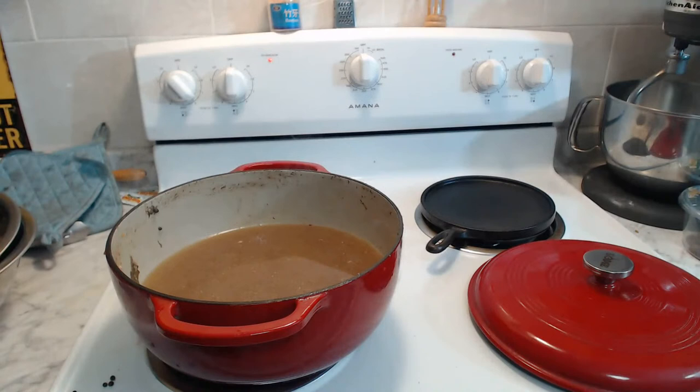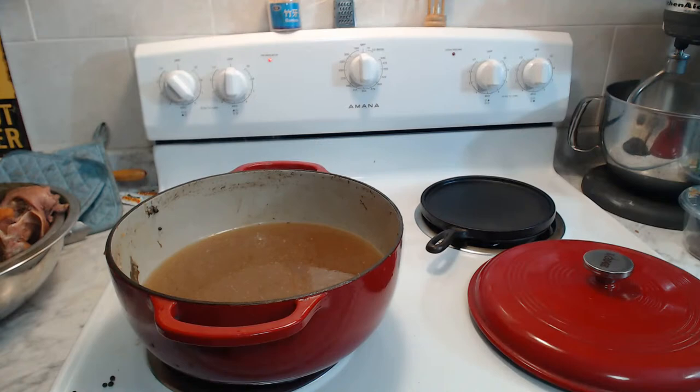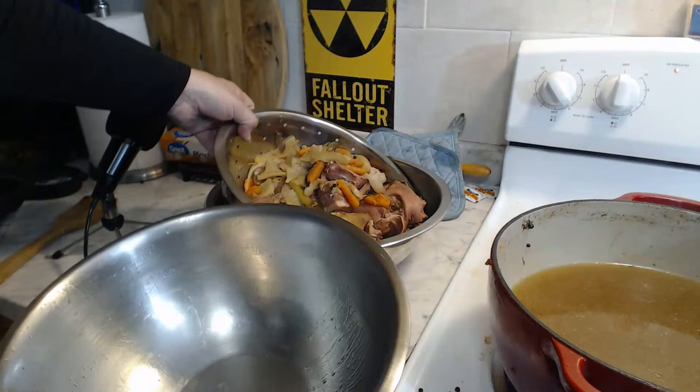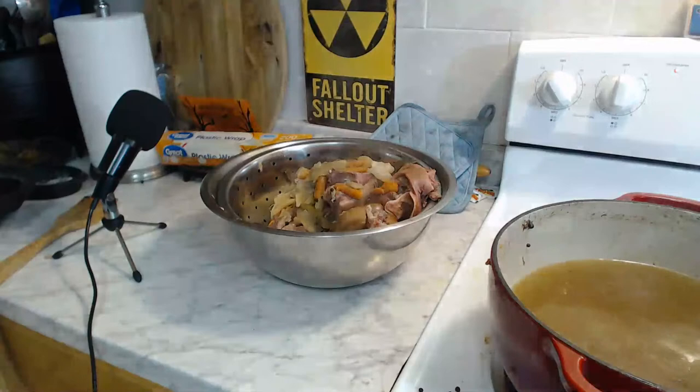And from here, I'm going to have to let this cool off a little bit, because if I sort through this with my hands right now, I'm probably going to burn my hands. So, do my best to pull this off a little bit. Okay, keep this out of the way right now.